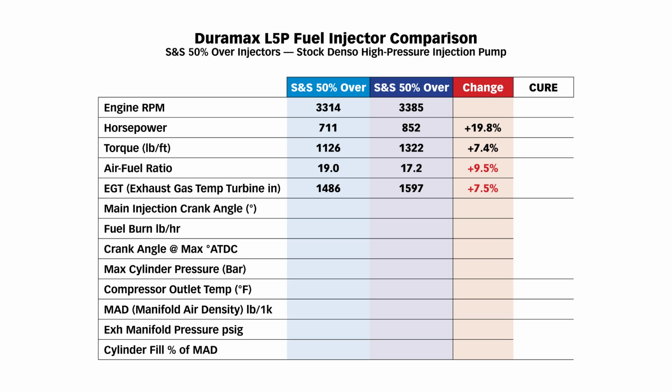The exhaust gas temperature now is going up. It's up 7.5%. So the cure for the air-fuel ratio and the exhaust gas temperature both is more air.